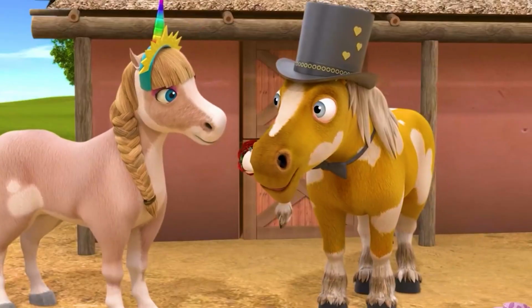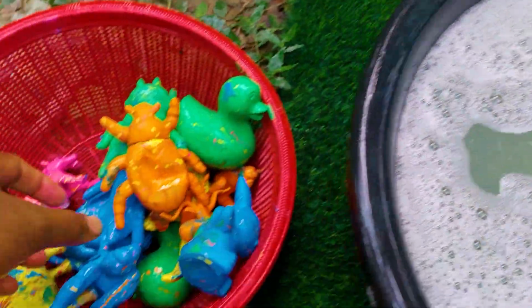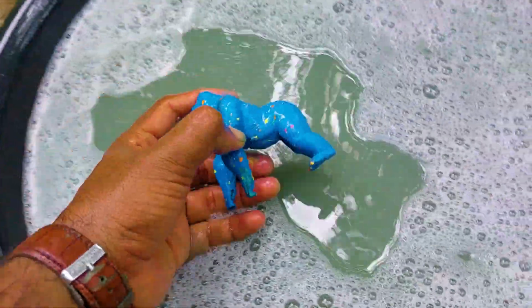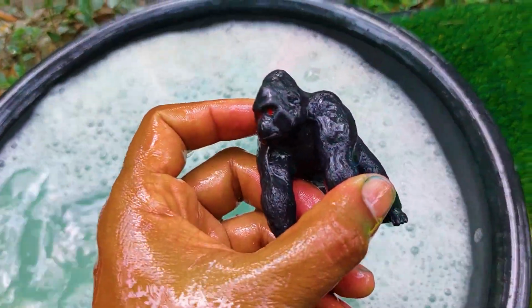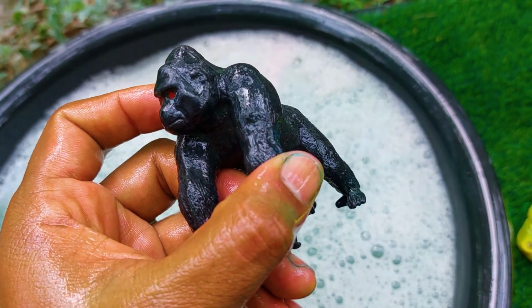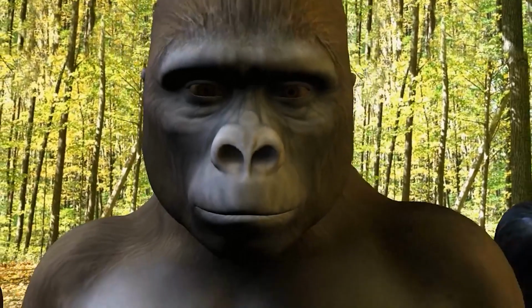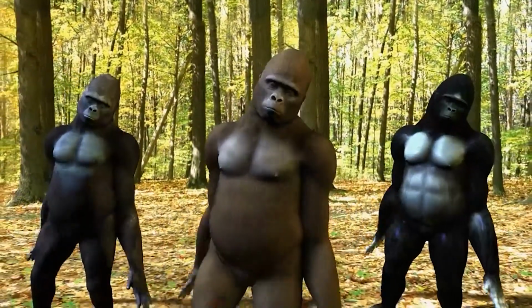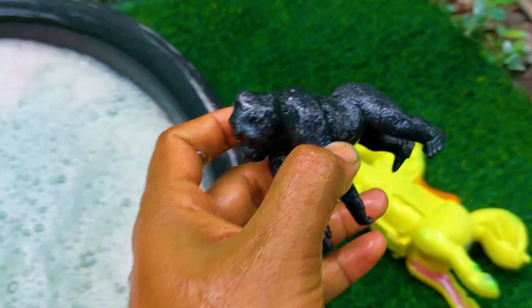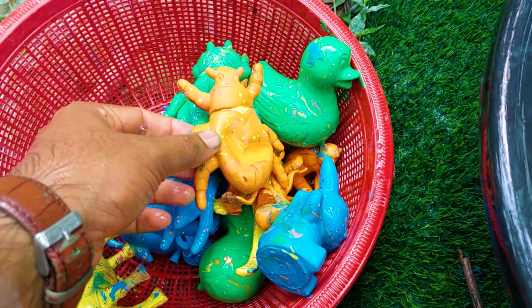I'm collecting this horse here. Next one. Oh, this one is a gorilla. Amazing. Collecting this gorilla here. There is the next one.